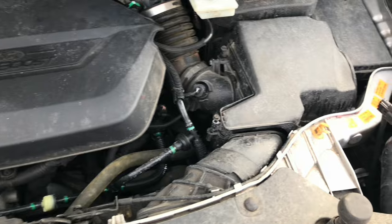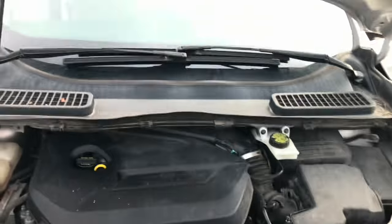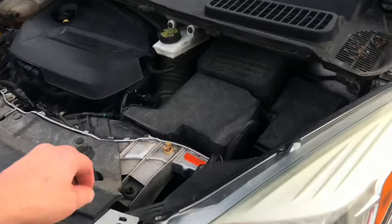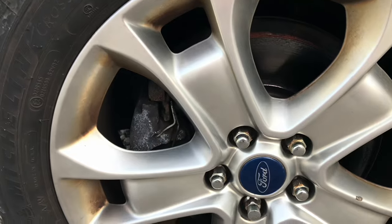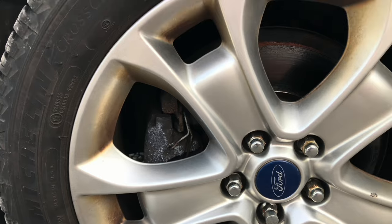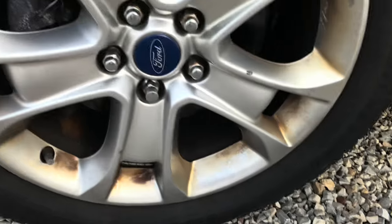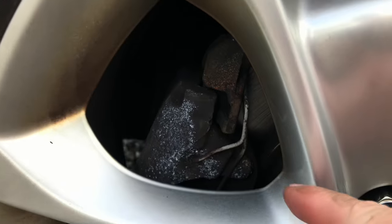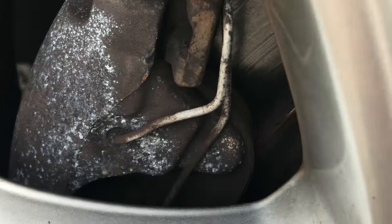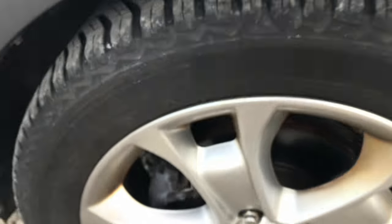Trying to see where the battery was located, but I don't know. Anyway, enough of the engine area. There's your brake fluid, and let's take a look at the rotors, brakes, and the tire size right there. 235/50 R18s. Right there is the tread from the front. That's a cool design. Over here, let's take a look at the brake pad the best we can. See if I can zoom in. So there's, yeah, plenty of pad there.